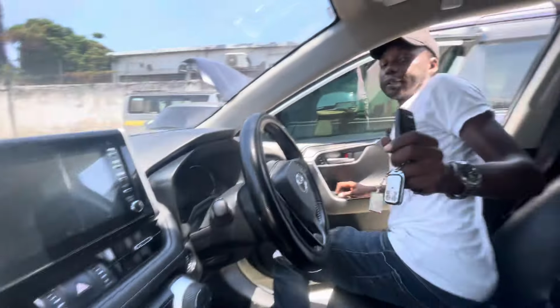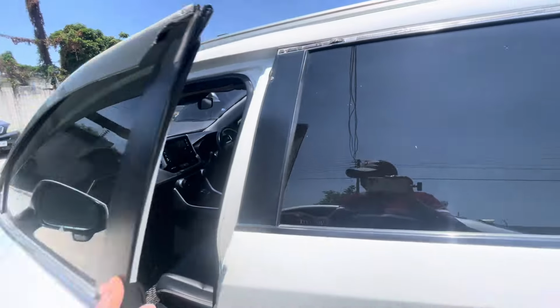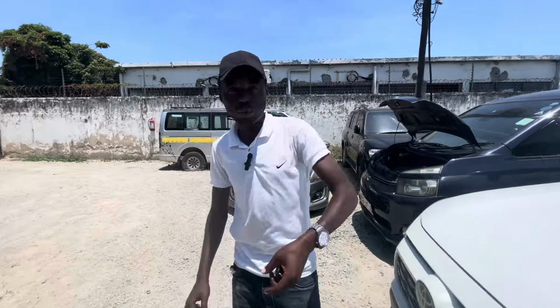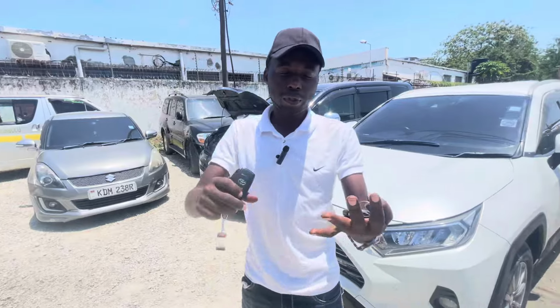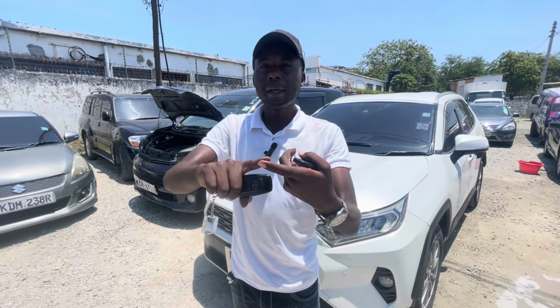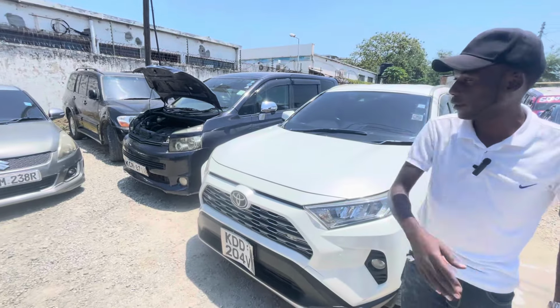Other car, not only Kenyans, by the way, tukona watu mpaka diaspora. And I really want to thank Peter specifically. Our guys from USA, they are really watching us. Go spread the gospel. Spread the good deals we gave you.